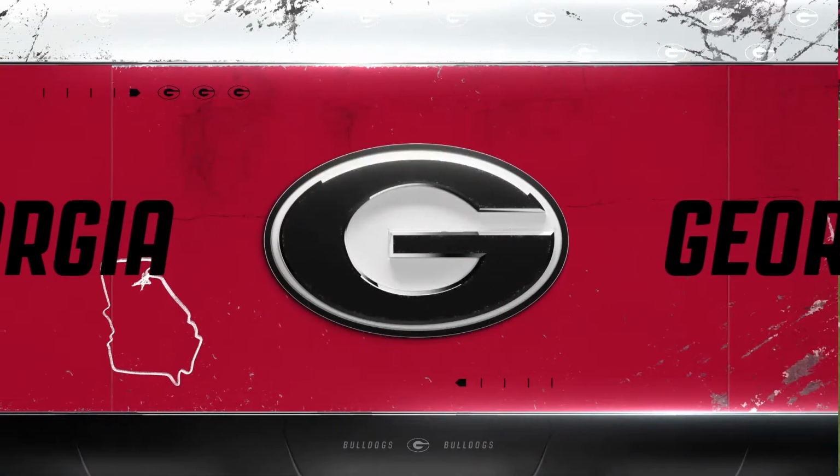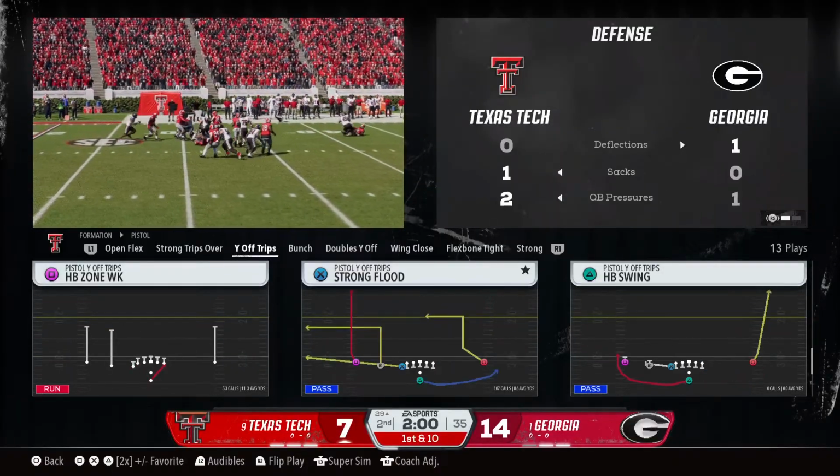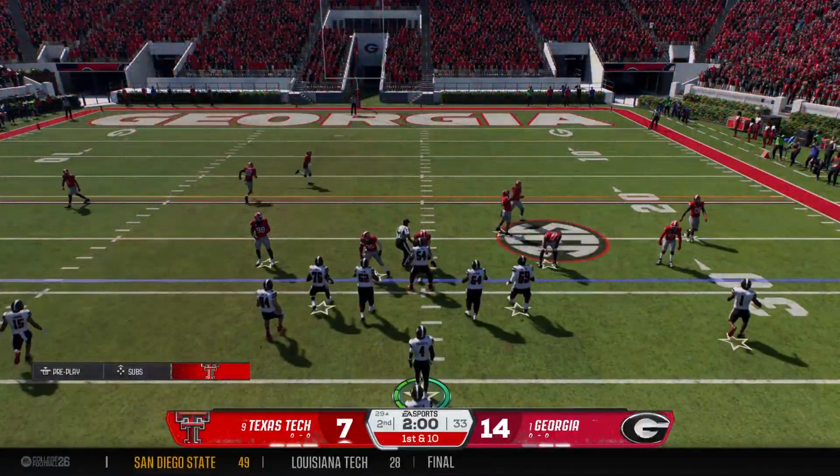It's the 2-minute timeout of what's been a really competitive game so far. Let's see if the offense can take the lead before the break. This is the 6th play on the drive.